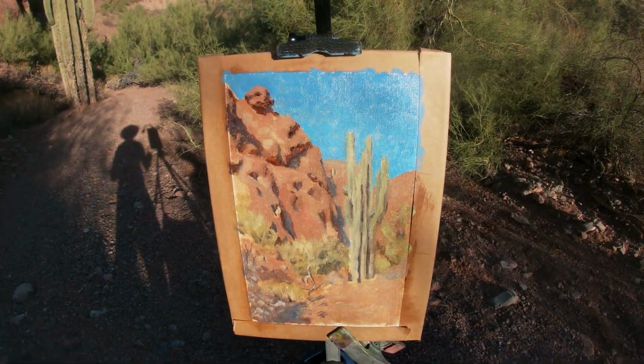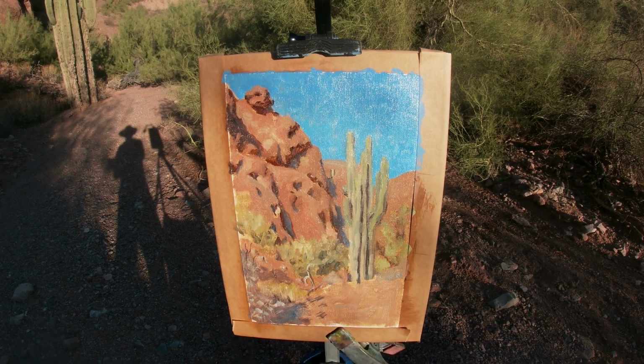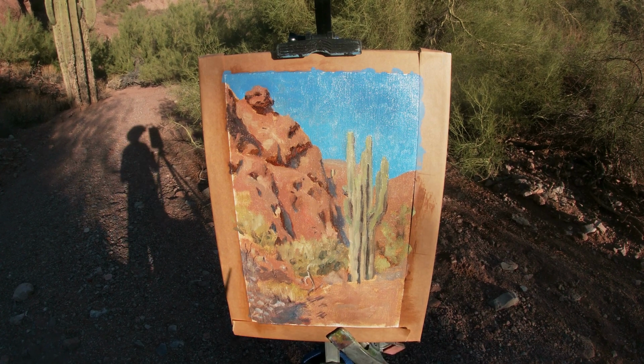So unfortunately my camera cut out during the painting, so at this stage I'm now just adding a few subtle details to the overall scene and just bringing the scene to a finish.